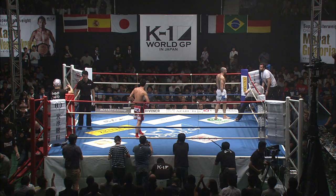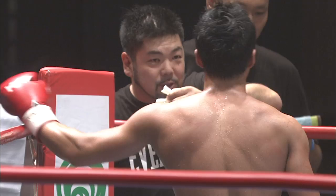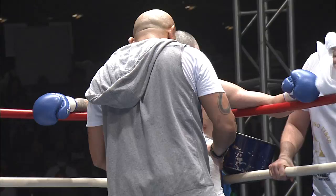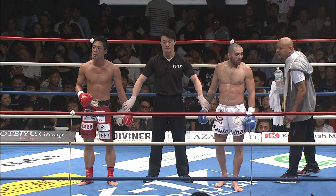I really don't know. It'll be interesting to see what the judges decide here. Maybe Komiyama doing just a smidgen more work. And, I don't know, man. That's a close one. Yeah, I mean, he did land lots of good kicks throughout the whole fight. Yeah. The front kick is so effective. Yeah. Good counters as well. Paulo didn't really do any countering.